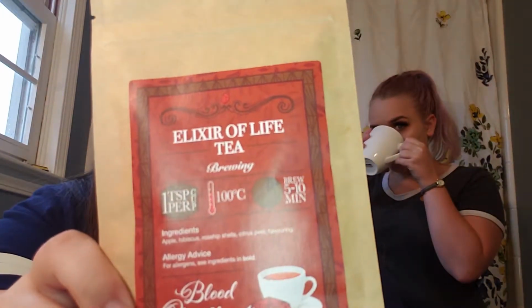So now we are moving on to our first iced tea, because I believe that fruit teas are really good iced. So this is going to be the Elixir of Life tea, and it is a blood orange infusion. It has apple, hibiscus, rosehip shells, citrus peel, and flavoring. So we'll see how she likes it.